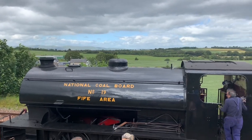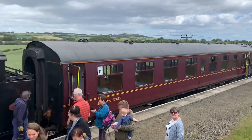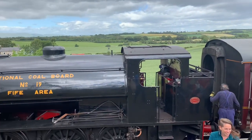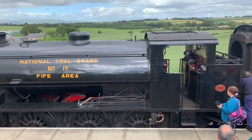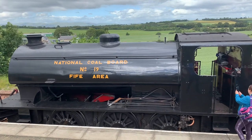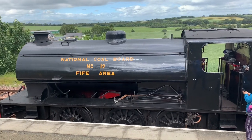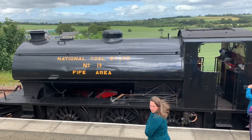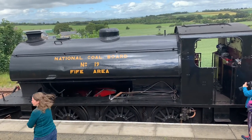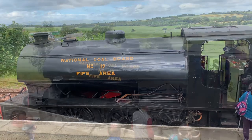Once you have arrived at Manuel Junction, you will notice the ScotRail main line. Trains from there on out are limited to 90 miles an hour. Because of the zone speed, that would give number 19 plenty of opportunity to stretch her legs. But no, they do not have to share their trackage with ScotRail. The Bo'ness and Kinneil Railway has their own track, so they don't have to worry about schedules and freight trains.